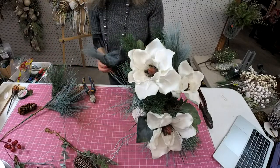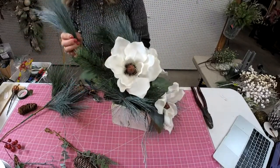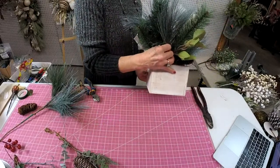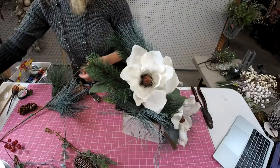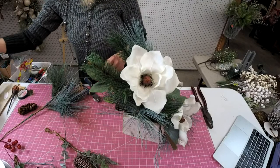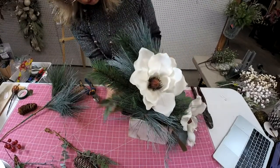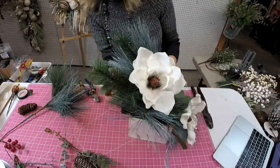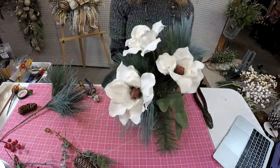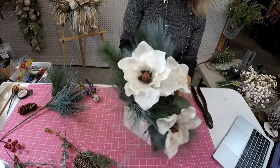Do you guys tear apart all your sprays like I do? I don't know that I ever leave them together. Okay, and I'm just going to fill that in right back there in the back. Even though this is basically going to be a three-sided arrangement, you still don't want to ignore the back. All right, so that's what we have. Isn't that pretty? I love it. Love it, love it. Okay.